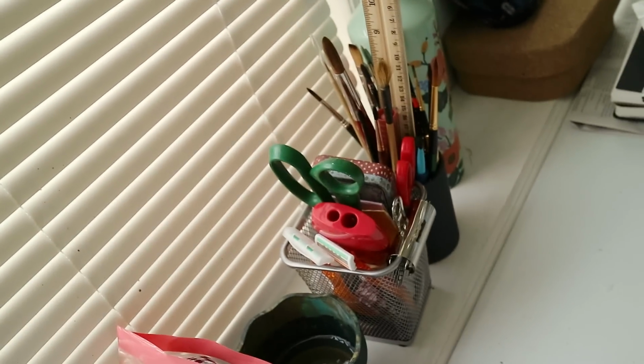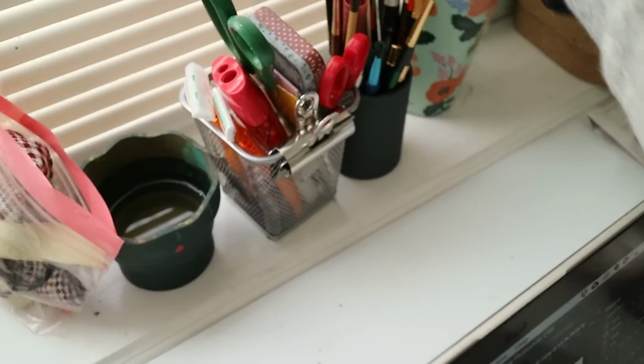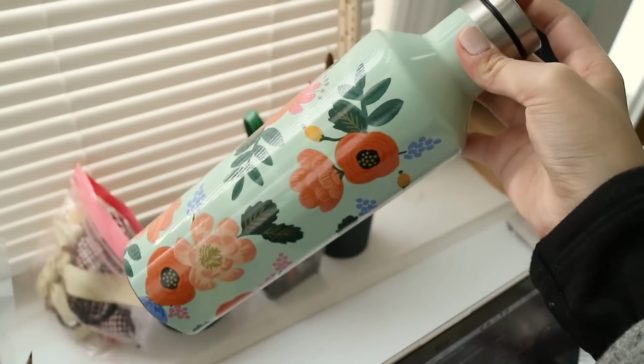Here I have some of my other tools like paint brushes, supplies, sharpeners. Yeah, I have razors, don't ask. And I will show you this because it's my favorite. It's my water jug. It's Rifle Paper Co. and it's so adorable.